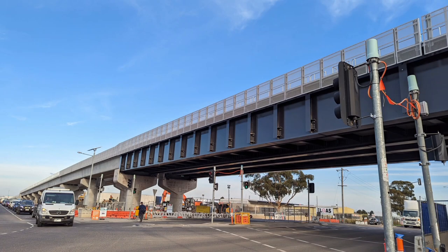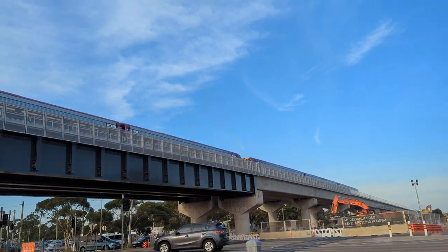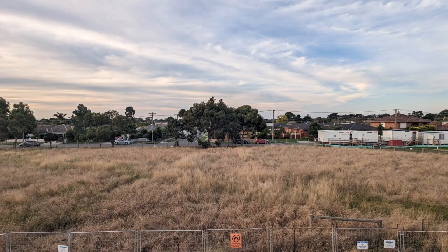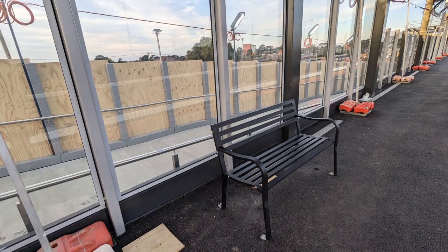As we head to the platform one side of the station, here is what the level crossing now looks like: a Skyrail above and a Velocity going past. Here is a view from a little distance away from the platform one side of the station, and these interesting black benches. I've never actually seen them before personally, but I kind of like how they look. And as we head up to platform one, here is a very weird Deer Park station sign that is split up, and some more of those benches.